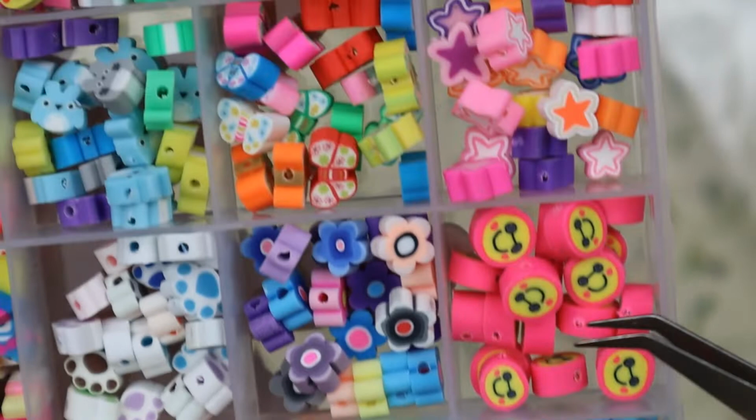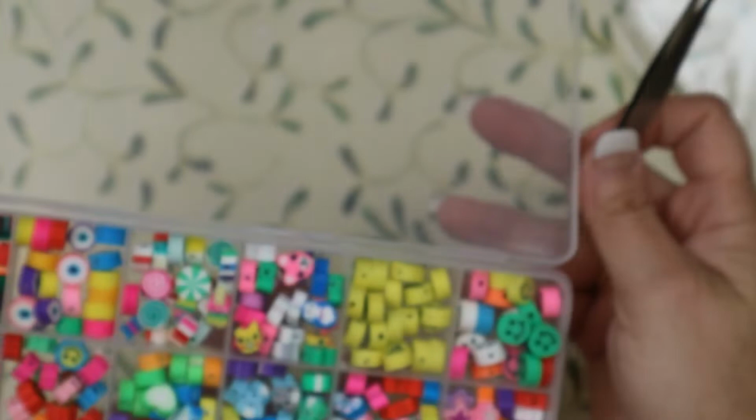And so they'll be really cute to put on my charms and my tassels. And they're nice and bright colored for my little golden books. So that was that.